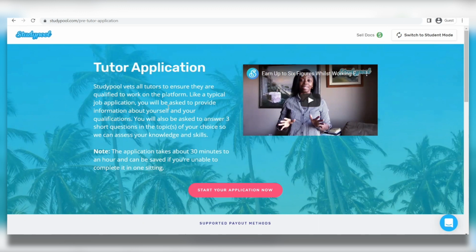You're going to click on start application now, and then you're going to go through that, and as soon as you've completed the application, you're going to have to wait for about a couple hours to a few days until you get the results.